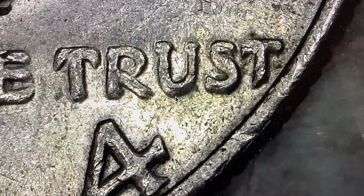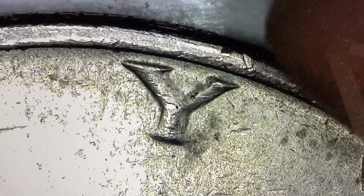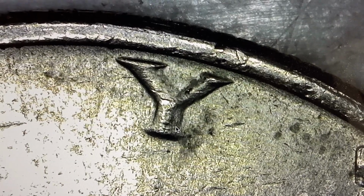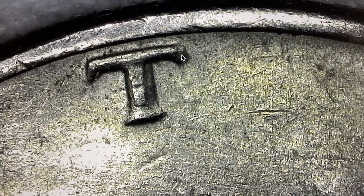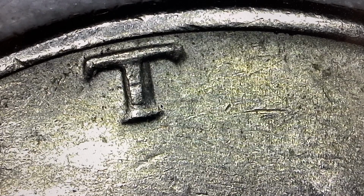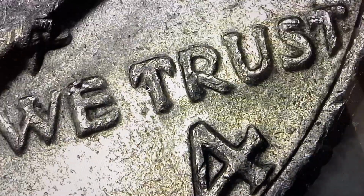So this is definitely a 1974D double die obverse. And we have a couple other interesting markers here. The Y, you can see the big spread here on the stem of the Y. And when we come over here to the T, you can see we've got a double serif here on the T and a huge spreading of the base of that T. So this is, without a doubt, a 1974D double die obverse.